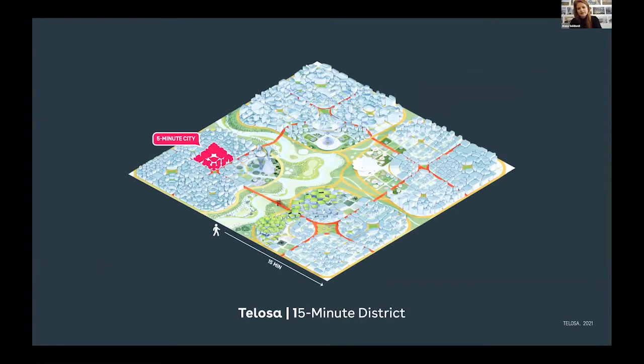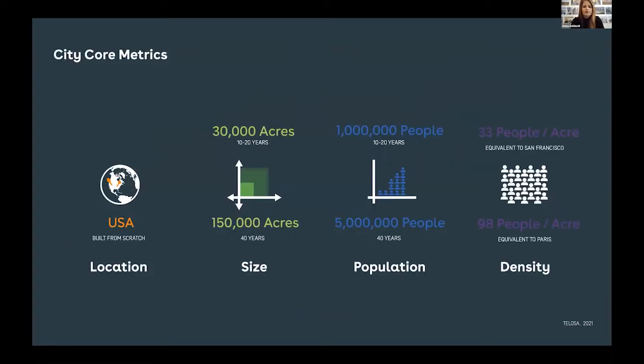This is just a very small piece. It's a 5-minute city of a much larger network. The goals of the city is to reach 5 million people, to be 150,000 acres large, and to have a density that's equivalent to San Francisco, but even close to Paris, getting 3 times as dense as that.